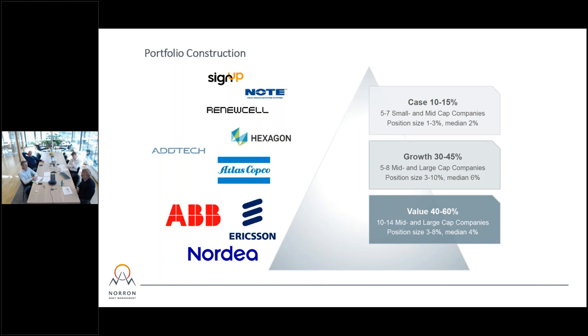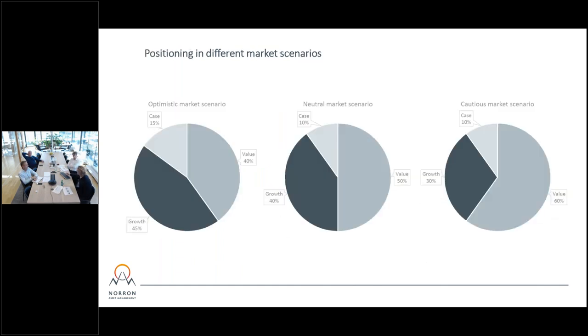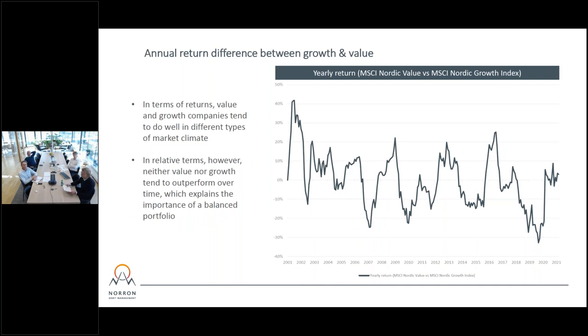So why are we actually doing this combination or this balance between value and growth? Over time. This is how, on the graph, we can see the MSCI Nordic Value versus the MSCI Nordic Growth since 2001. What this tells us is that it's a very, very tricky part to be able to make when to have value in the portfolio, and when to have growth in the portfolio. Over time it tends to go to zero. That's where we are right now, and value has actually gone a little bit further than growth.